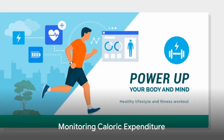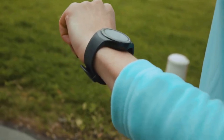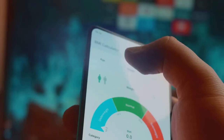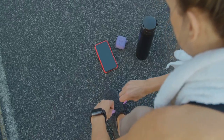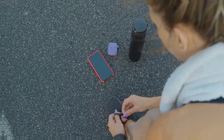Now, while it's not all about the calorie burn, it's still important to monitor your caloric expenditure. To do this, you'll need to calculate your basal metabolic rate, or BMR, and your activity-related metabolic rate, or AMR. A fitness tracker can be a handy tool to monitor the calories you burn during your runs.